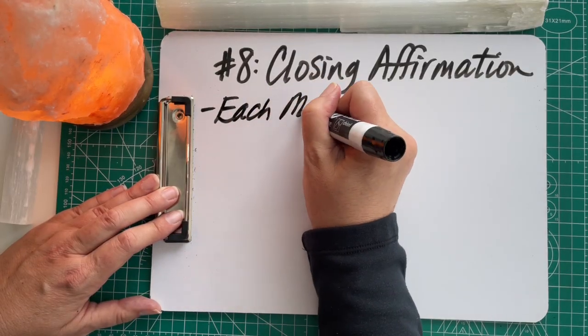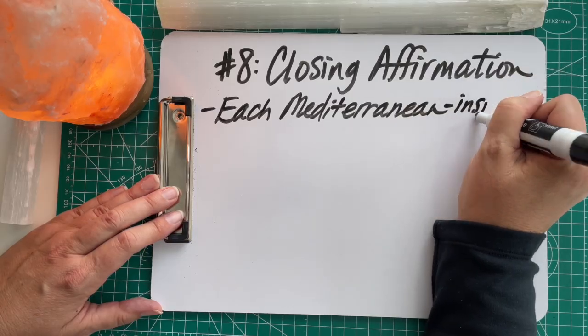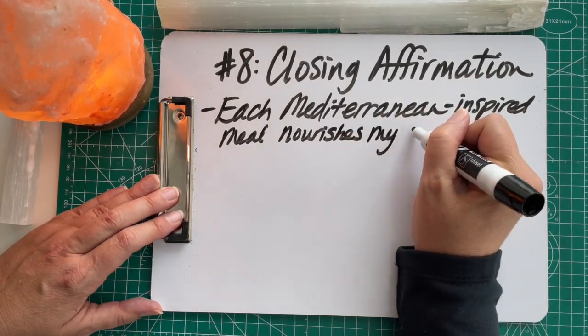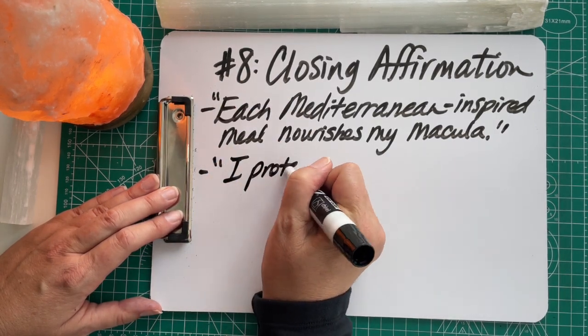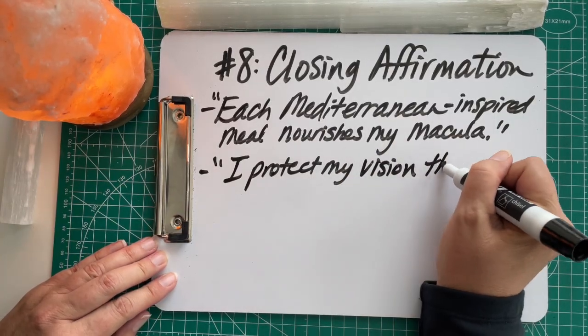Let's close with an affirmation you can take into every meal. Each Mediterranean-inspired meal nourishes my macula. I protect my vision through colorful, whole foods. I eat wisely to see brightly.